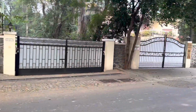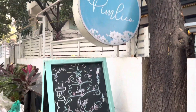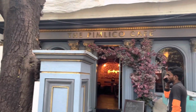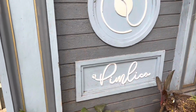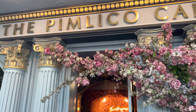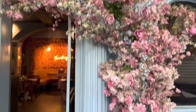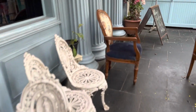On the last day of our visit, my husband Arvind and I were walking down, figuring out where to eat, and we ran across this very cute board of this cafe called Pimlico. This beautiful cafe that we stumbled upon, if I have to describe it in one line, it would be pastel heaven. The entrance was decorated so beautifully and it had such a cozy, inviting vibe attached to it.